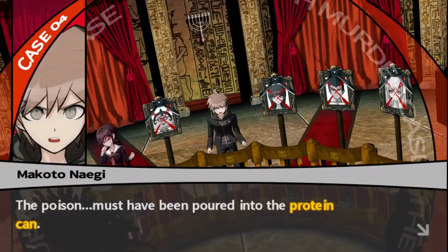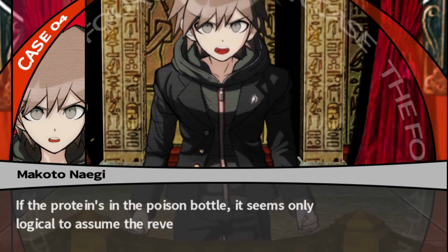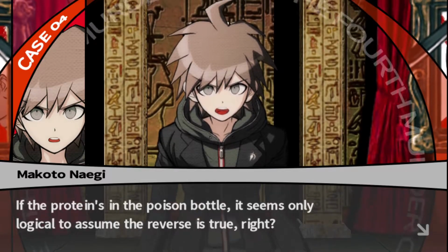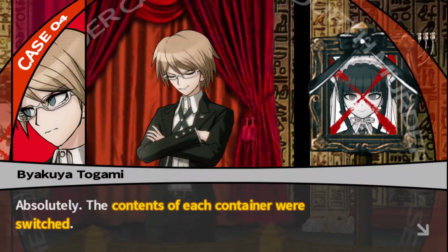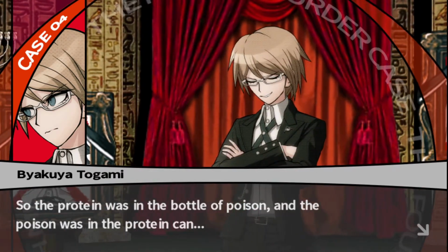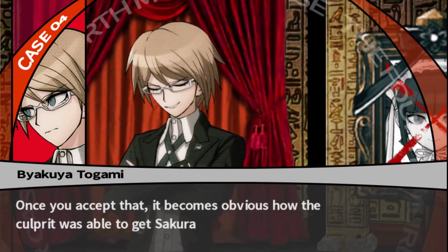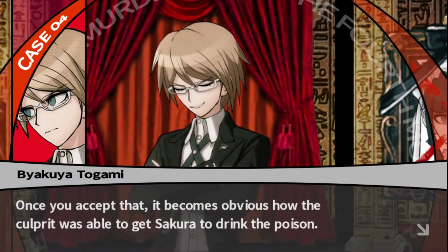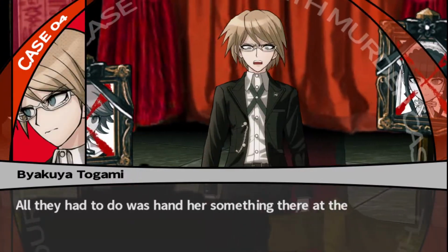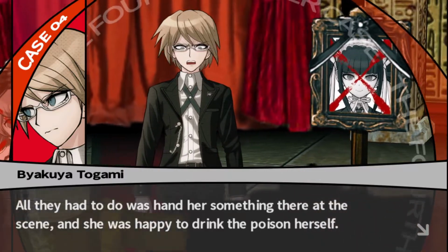The poison must have been poured into the protein can. If the protein's in the poison bottle, it seems only logical to assume the reverse is true, right? Absolutely. The contents of each container were switched, so the protein was in the bottle of poison, and the poison was in the protein can. Once you accept that, it becomes obvious how the culprit was able to get Sakura to drink the poison. Holy crap! All they had to do was hand her something there at the scene, and she was happy to drink the poison herself.